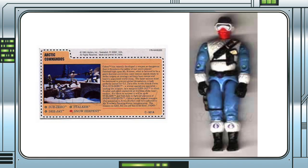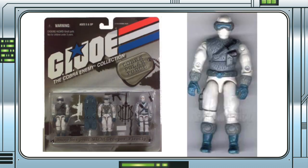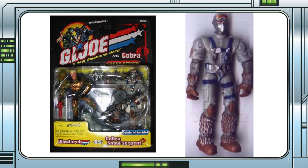That V2 also got a few repaints in both blue and white in 1993 and grey and white in 1998 in that Cobra Polar Force 3-pack that got a mention in the last episode about Firefly for obvious reasons. The 2002 G.I. Joe vs Cobra redesign was more about making the original design fit in the new figure articulation than doing anything different.